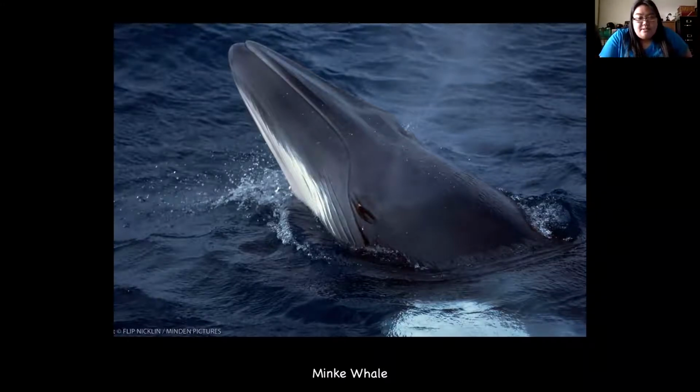In other parts of the world, like Southern California or Antarctica, these minke whales seem to be more curious and friendly, and they'll actually swim up to boats and be really friendly. So I wish we had those here, but the ones that we have in Monterey Bay are kind of shy.